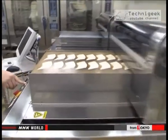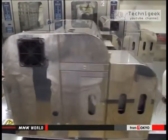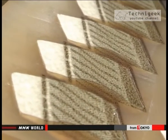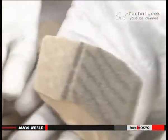To give the fish exactly the right color, this machine is used. It's a printer designed especially for food, using food coloring to reproduce the pattern of the scales. For elderly people, eating is one of the great joys. I came up with these foods because I want people to be able to experience this pleasure right up until the end of their lives.